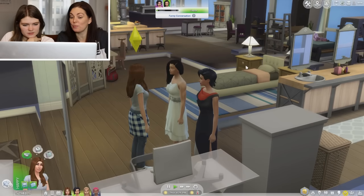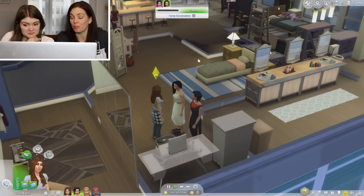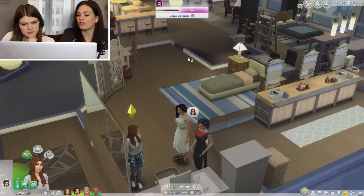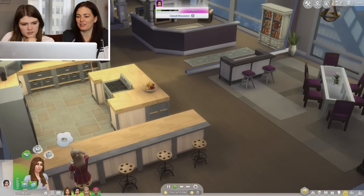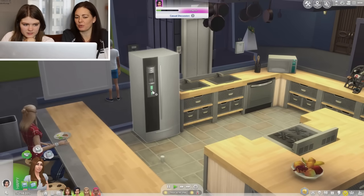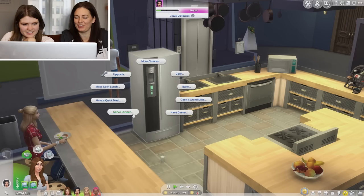Okay, shoo-shoo. You better be careful. She'll beat you up. Should I make a meal for just me or should I make a meal for all my roommates? For just you and her. Can you make two meals? I can make a group meal. Yeah, do a group meal because she's already eating, so you don't have to worry about her. You don't want to give her any food.